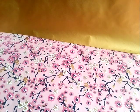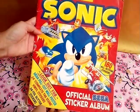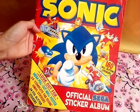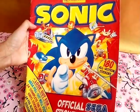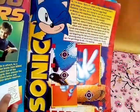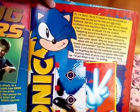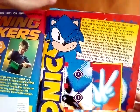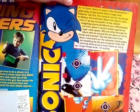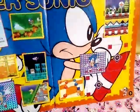So we will start with the Sonic the Hedgehog Panini Sticker Album. I think you used to get a pack of about 10 stickers for 20p. This is based, I think, up to Sonic 3 and the Sonic cartoon. So I've got the intro here, and I had to put my own little commentary because I had this really bad habit as a child of just graffitiing everything, and I really, really regret it now. So we've got old school 90s Sonic here.